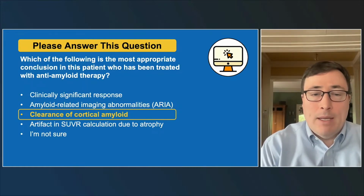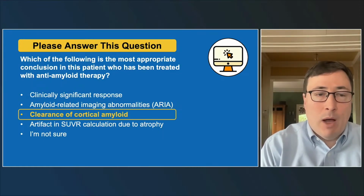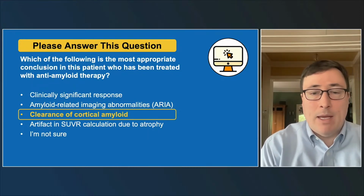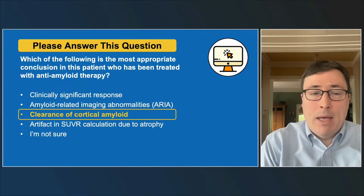Amyloid related imaging abnormalities, or ARIA, edema, or hemorrhage, are evaluated with MRI. And this is a very important component of the imaging follow up and qualification of patients for anti amyloid therapy, but we cannot assess it with PET.